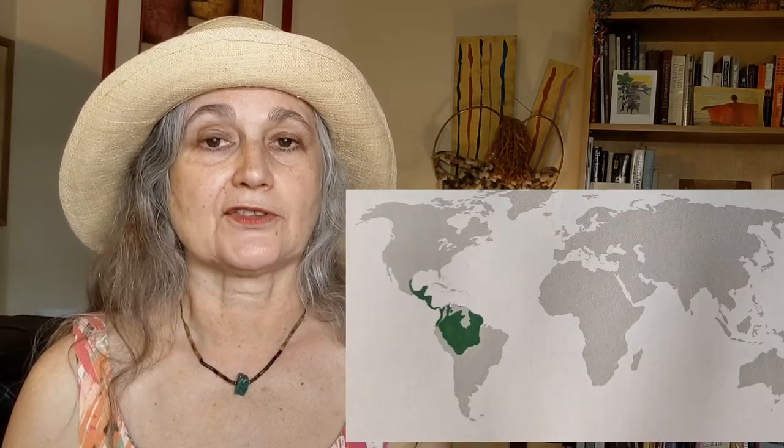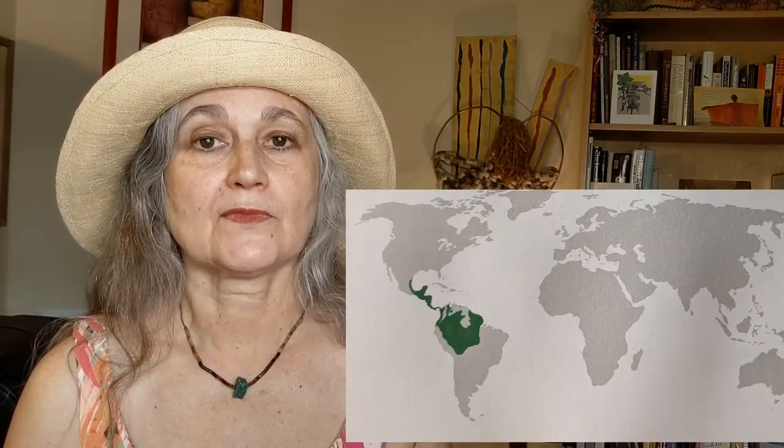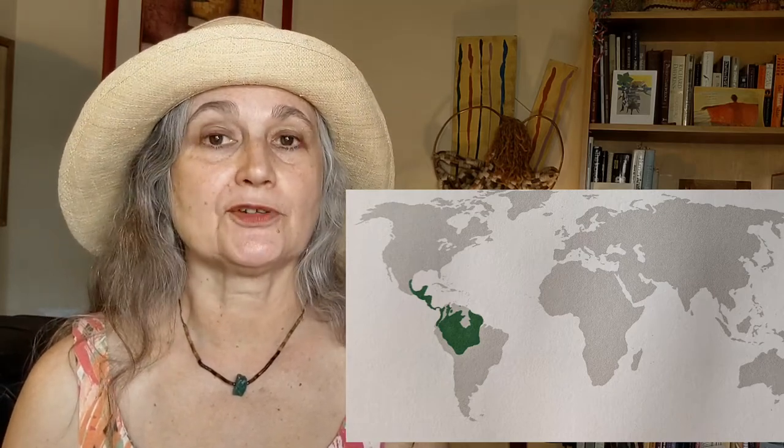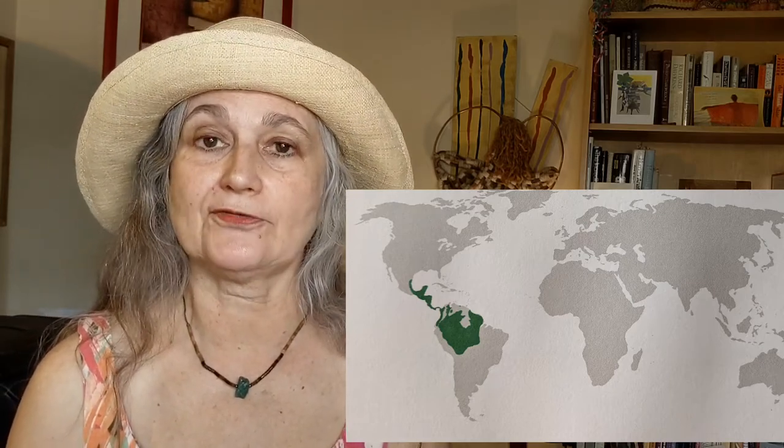Have you ever seen a monkey hanging by its tail? There are only a few species of monkeys that can do that, and they only live in Central and South America. So, if you are watching a movie or TV show that is supposed to take place in Asia or Africa, and you see a monkey hanging by its tail, you will know it was actually filmed in the Americas.